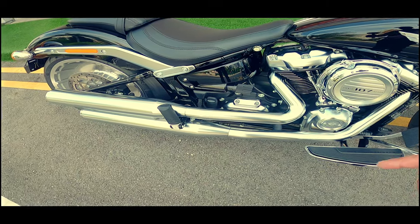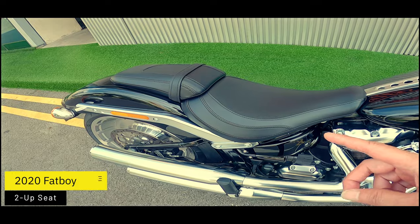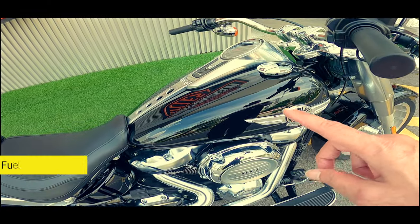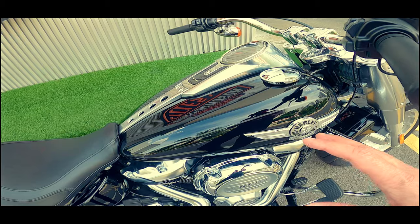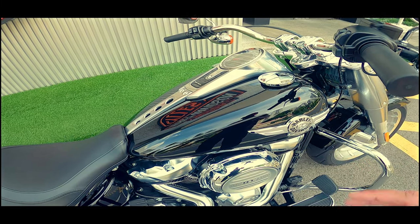2x2 exhaust, pillion pegs. It comes with, of course, the pillion seats. And this is the 18-liter tank. And of course, the 18-liter tank gives you roughly about 360 kilometers for the total distance.